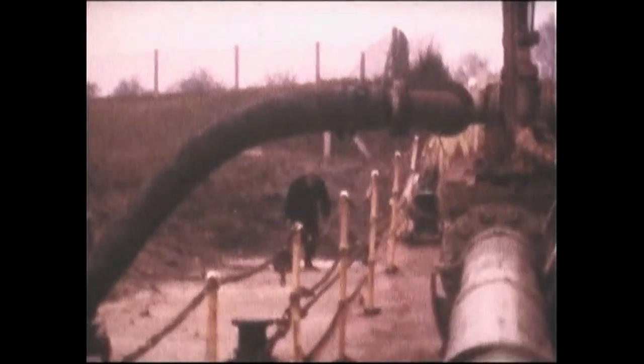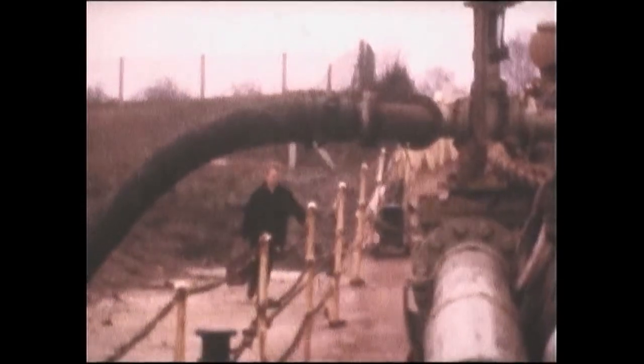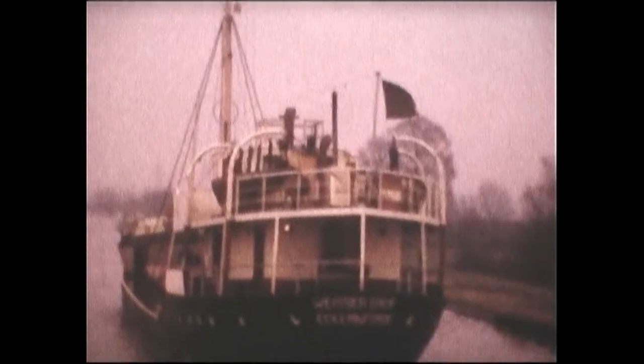Member joining his ship at the new Shell Mex oil depot, Quedgeley. Passing a coastal vessel. Always fun and games when the camera comes out. Whilst the Harker's Dell boat is at the oil berth.